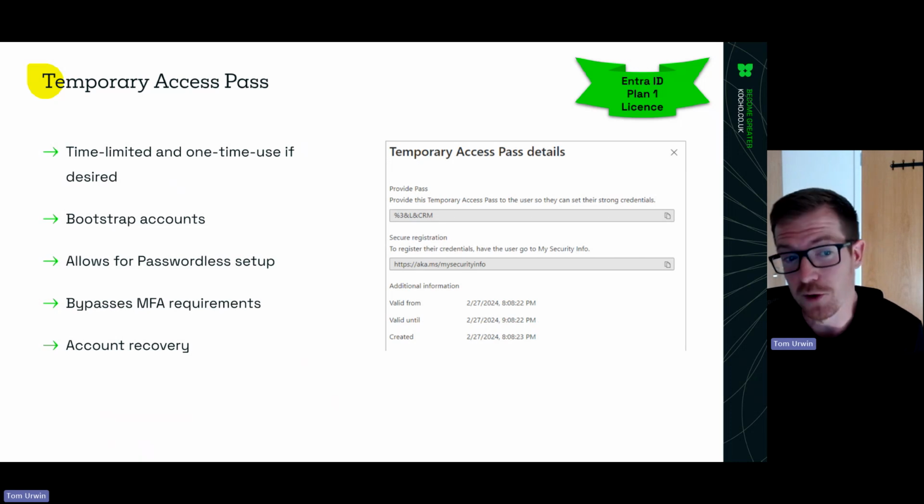Beyond that first day, or even on the first day, we can bypass the MFA requirements, so we can still enforce MFA on everybody. But because this is essentially considered a multi-factor, we can bypass that step in conditional access in order to bootstrap the account and set up passwordless. But it can also be used for account recovery because it does bypass MFA. So obviously you'd want to tread carefully with that. It does become a single factor in that instance. However, you may have some other controls in place, such as validating the identity before you issue that, or perhaps compliant device policies to make sure they are on a company device. This again is not part of Entra Suite. This is part of Entra P1, just to be clear.